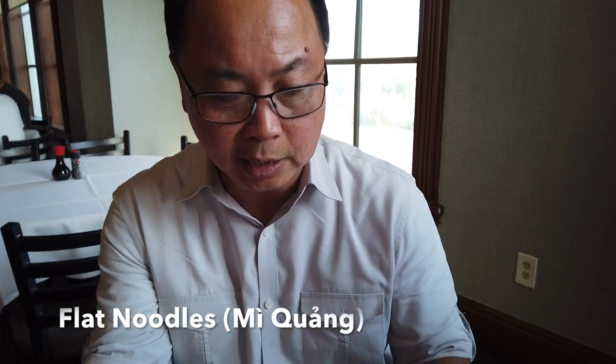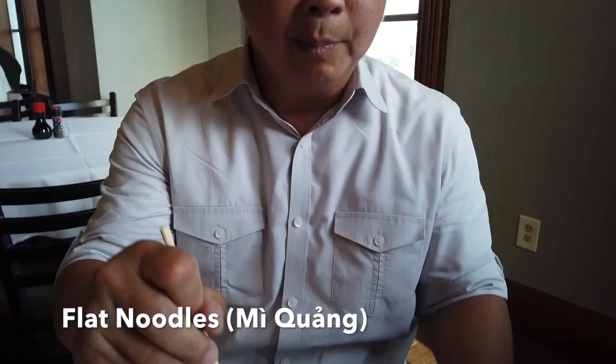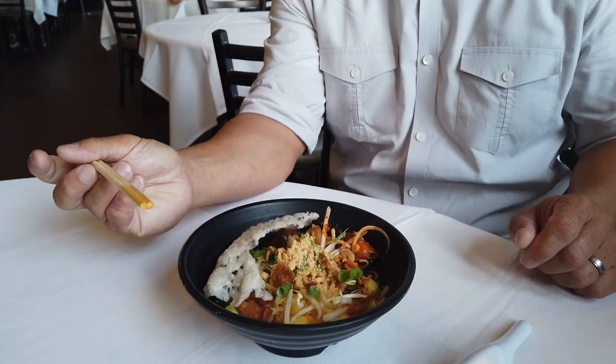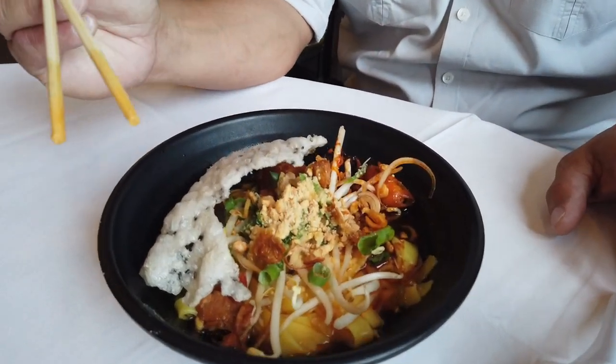Mì Quảng, this is a dish I grew up eating all the way back to when I was in Vietnam. So a little story behind this. My grandma used to have a little stand where she lived in the parking lot. Out by the main street, she would make a big pot every day and sell it to people going by. My grandmother was known for this, and then she taught it to my mom. My mom still makes it to this day.